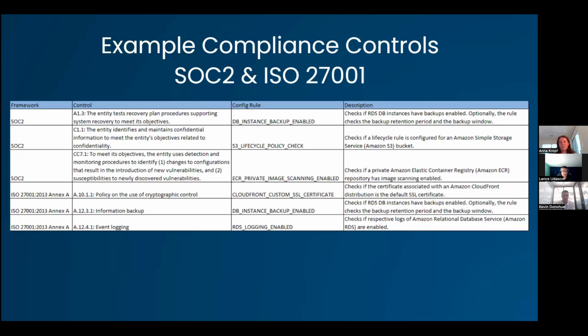So here I've taken some examples from SOC 2 and ISO 27001, and I got this directly off AWS's public site. You don't have to actually log into the console to get this. I have the control IDs and supporting Config rules. Keep in mind, there are likely many Config rules, right? These are AWS best practices. Many Config rules can be tied to a control, and each Config rule can be tied to multiple controls, right?